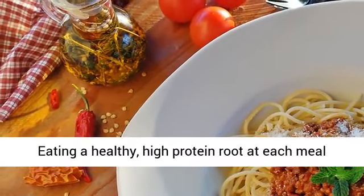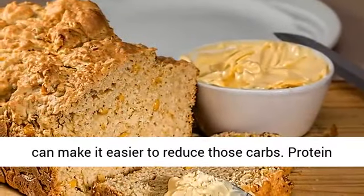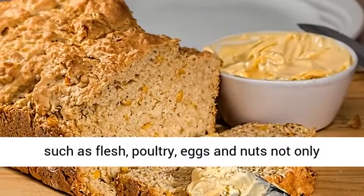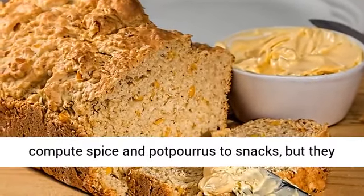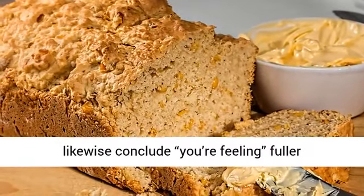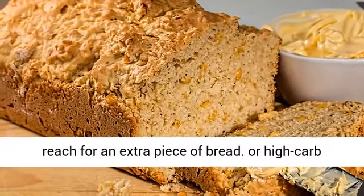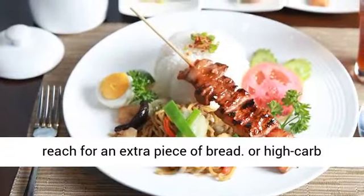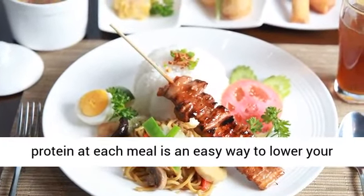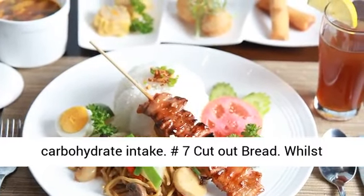Number 6. Eat plenty of protein. Eating a healthy, high-protein option at each meal can make it easier to reduce those carbs. Proteins such as meat, poultry, eggs and nuts not only add zinc and phosphorus to meals, but they also make sure you're feeling fuller for longer, so you will be less likely to reach for an extra piece of bread or high-carb dessert. Take-home message: eating a healthy protein at each meal is an easy way to lower your carbohydrate intake.